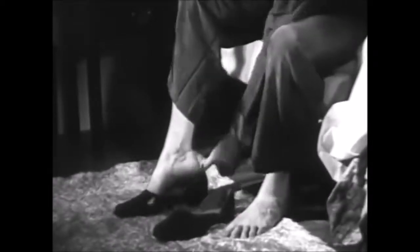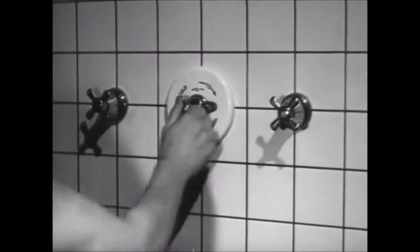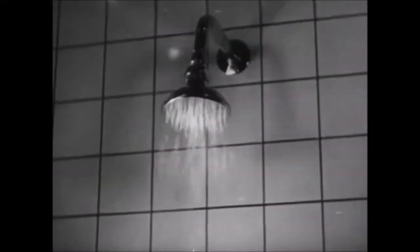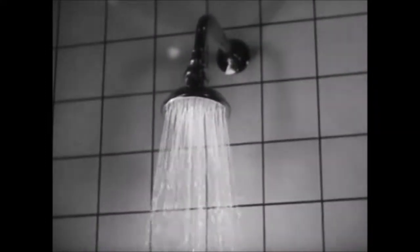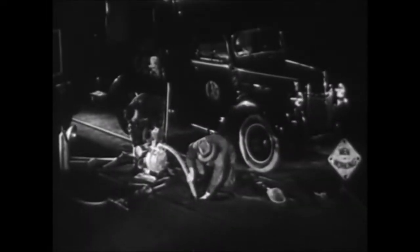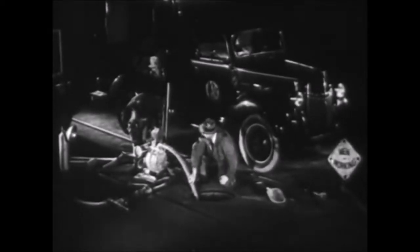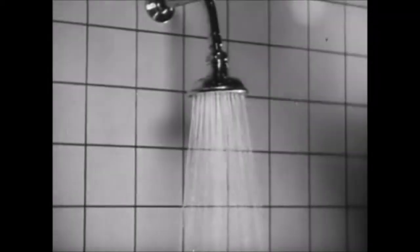And now for him, as for millions of others, there begins again the daily routine. An immediate flood of clear, sparkling water. Commonplace, not worth a second thought. But commonplace only because of careful maintenance. Because night after night, watchful crews care for the giant pipelines. Keep the water flowing.